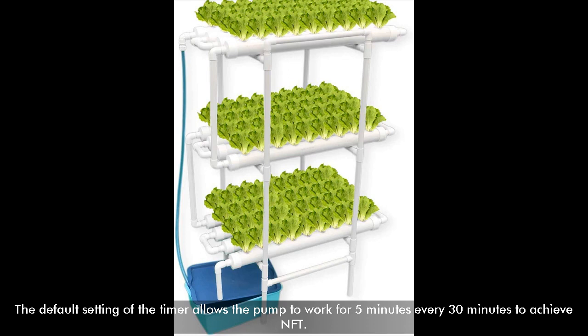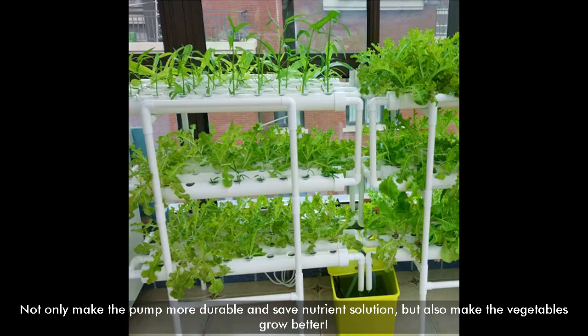The default setting of the timer allows the pump to work for 5 minutes every 30 minutes to achieve NFT. Not only does it make the pump more durable and save nutrient solution, but it also makes the vegetables grow better.